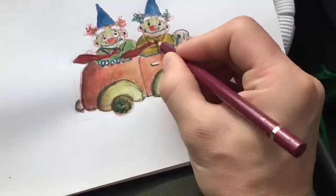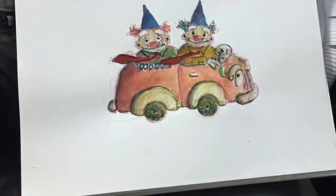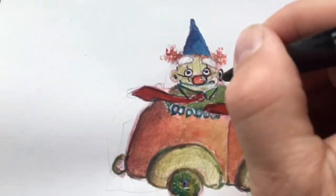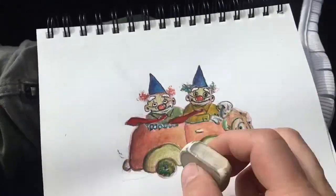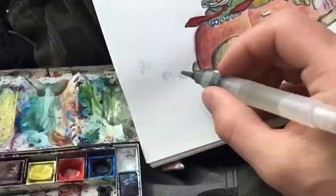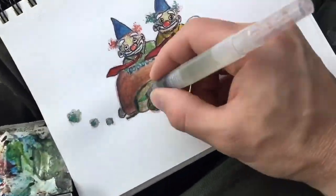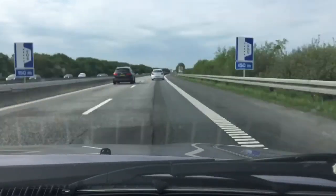This is a Faber-Castell colored pencil. I just do a little bit of lines here with a fine liner, also from Faber-Castell. Kind of a rusty car. But a car with a personality.